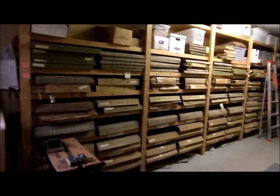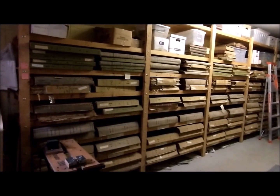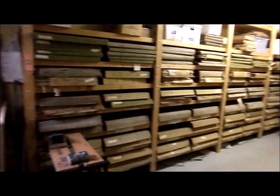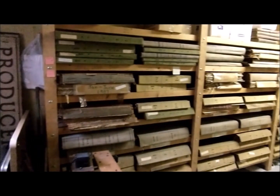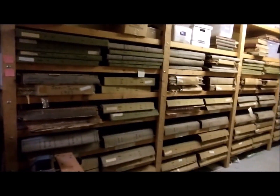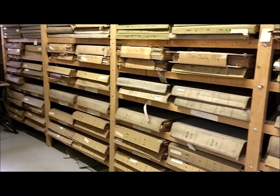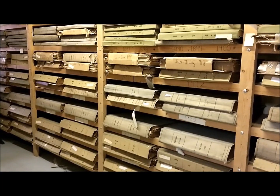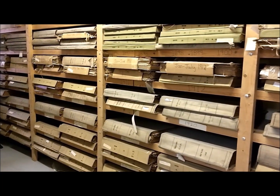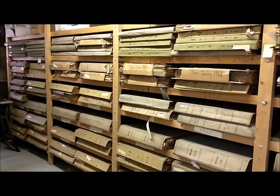This is a view of the newspaper room in the Bradford Landmark Society. As you can see, we have quite a few Bradford-era newspapers. Our collection starts in 1883 and goes to May of 1946. Here's another view of our newspaper room at the back of the Landmark Society. All these newspapers have been microfilmed, and many of them are online as well.